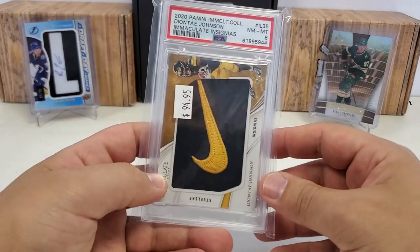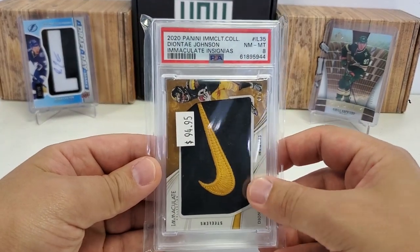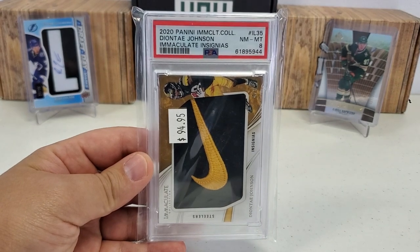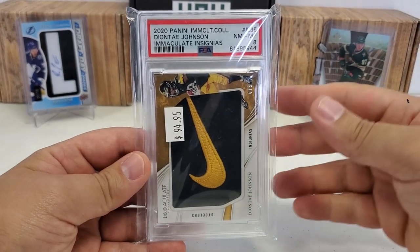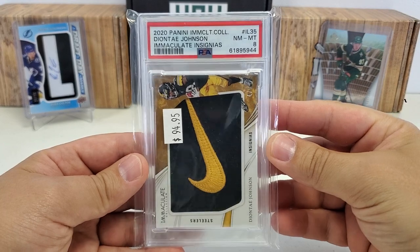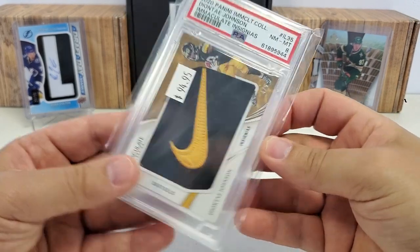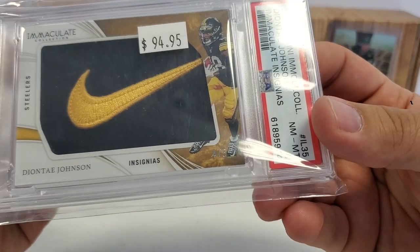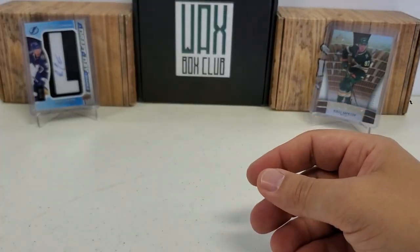A couple graded cards, slab cards. I like slabs, especially the Nike Swish. I love those. So from 2020 Immaculate Collection, a DeVonta Smith Immaculate Insignias. PSA 8, I know it's not the highest of grade, but I don't really care because it's all about that cool Nike Swish right there. So we got that out of five. You guys can check that out there.